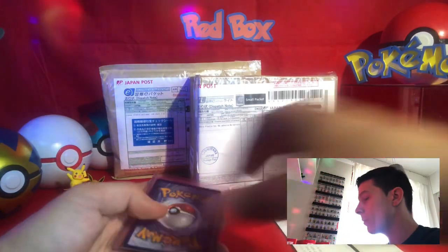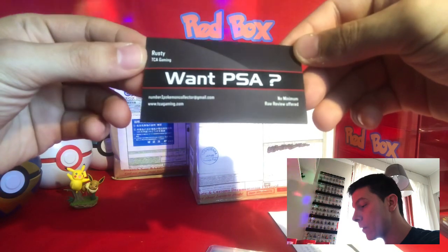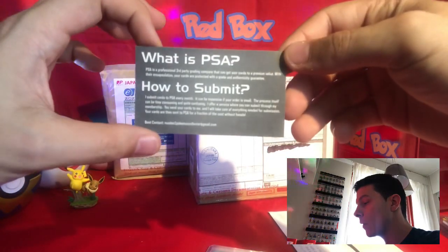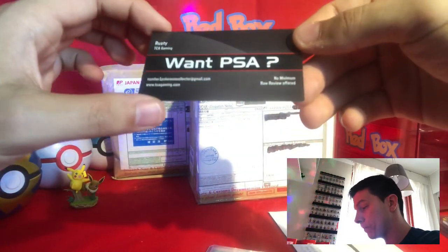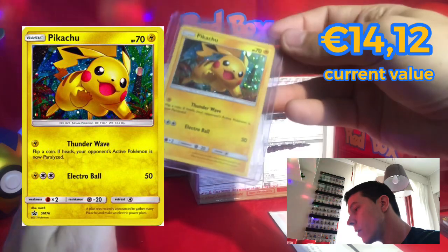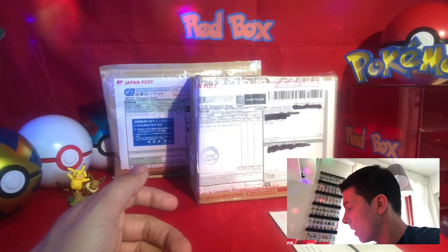So that means that I have separated my collection that I had before, and now I'm missing a lot of versions. And then we have TCA Gaming. Check out their website. There it is, tcagaming.com, and also they are nowadays giving you instructions on how to get PSA to grade your cards, because PSA graded cards do increase in value most of the times. And then we have another Pikachu holographic Pikachu promo, Sun and Moon number 76. Goes there to our pile.